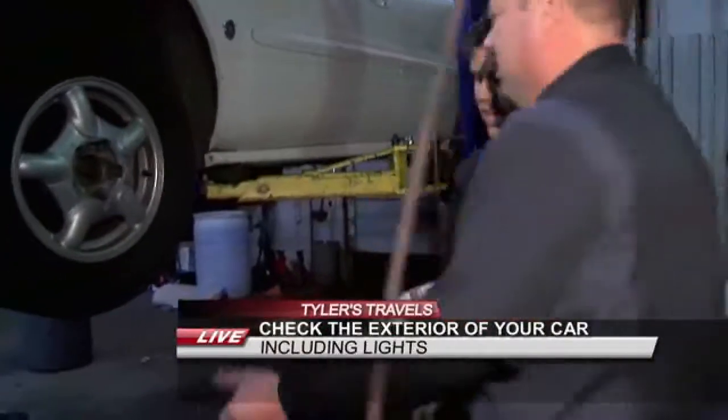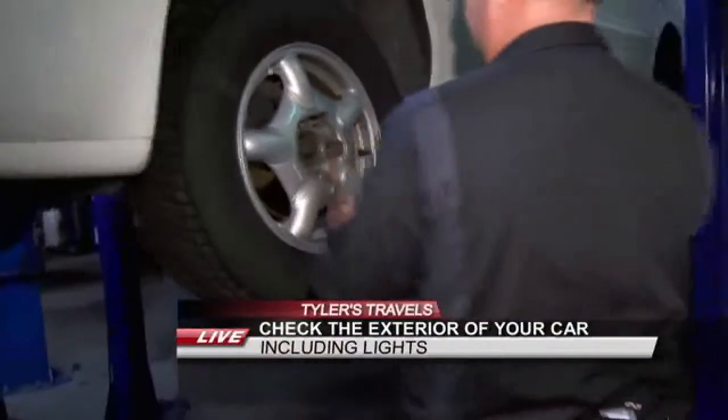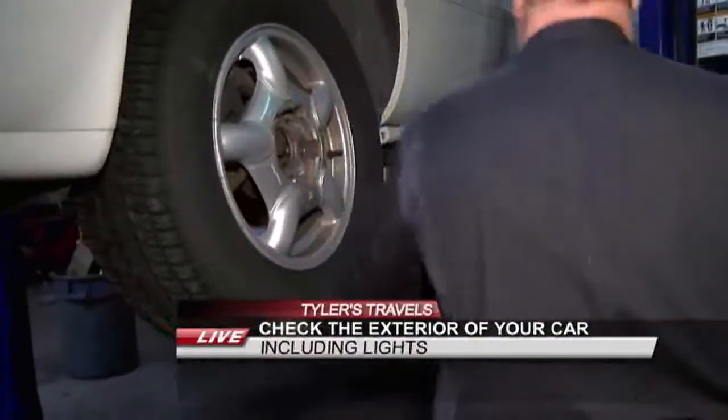Now, you may not have an air jack at home, but you can use a regular jack. I feel like I'm on NASCAR, guys. So it's that easy to pop that off? It's that easy to pop it off. Wow, okay. The 5 lug nuts.